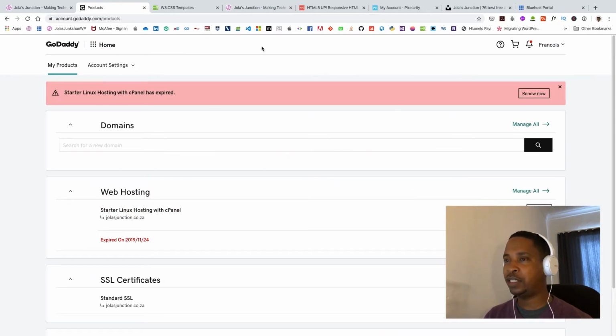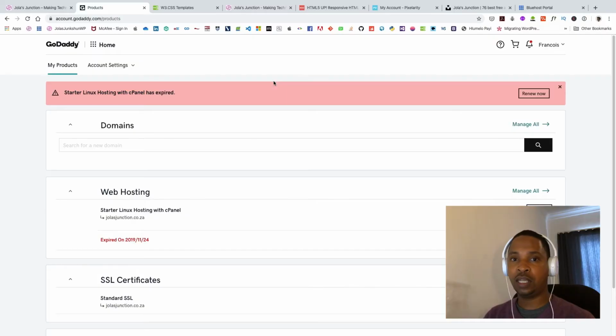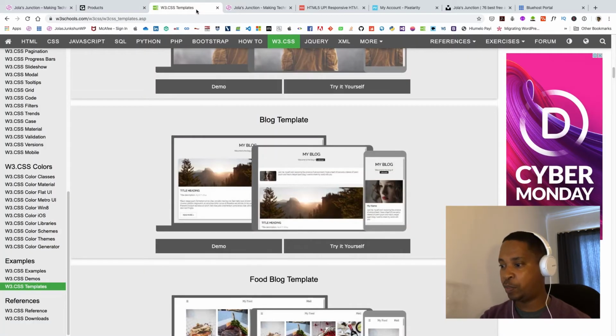So from there on out, I decided, look, I'm not going to use this website builder anymore. I'm going to start building my own site, because I was doing a Udemy course, a web development bootcamp thing. The only problem was that the website then wasn't responsive. Responsive means it's optimized for devices of all sizes. It's mobile compatible, right? So I went to W3Schools. I learned about them in my course, and they're a fantastic website where you can learn all things web development, and they've got these amazing templates as well, which are responsive.